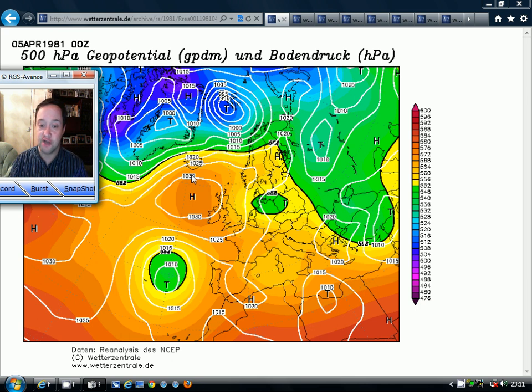Right then, so this was the start. This was the pressure chart for the start of April 1981. This is actually the 5th of April. We've got high pressure here across many parts of the British Isles. I just want to start at the start of April to show you that it wasn't actually a particularly cold month. It was actually a near normal CET temperature across many parts of the country, and the first half of the month was quite warm, particularly in the north.